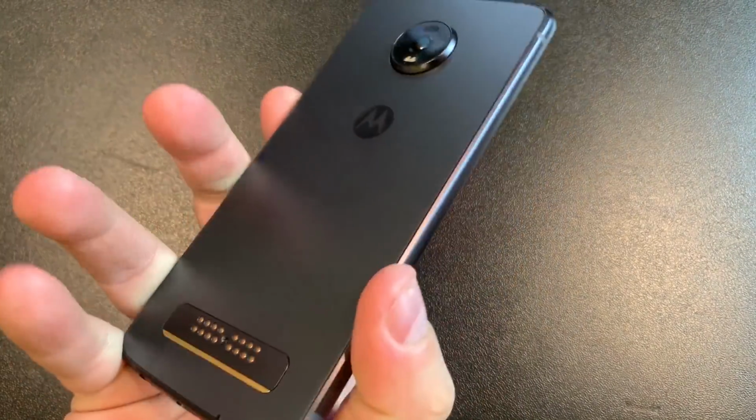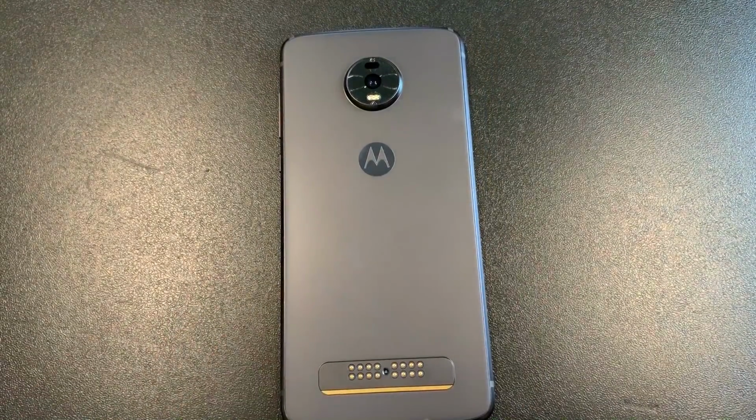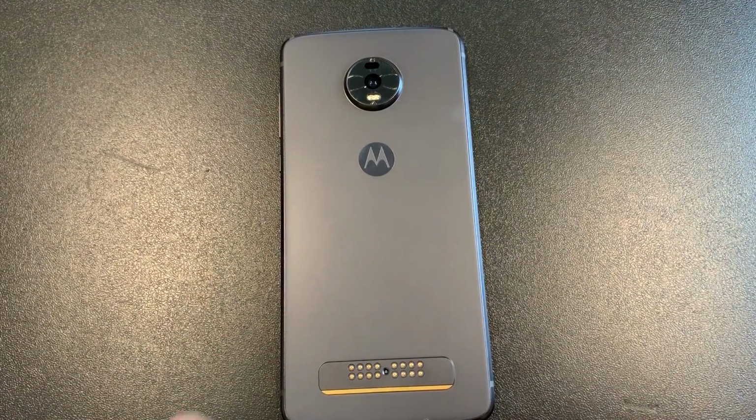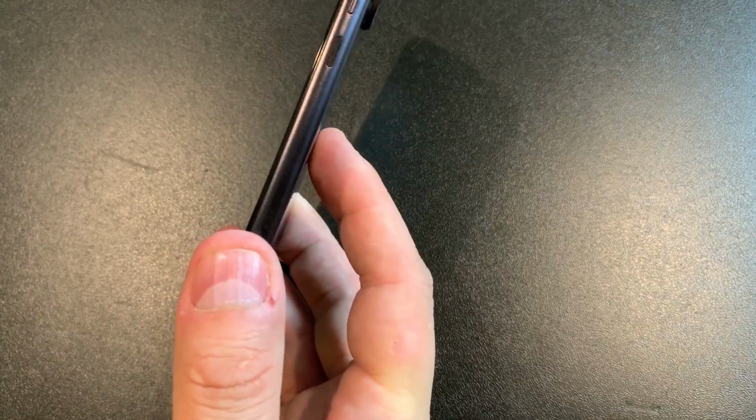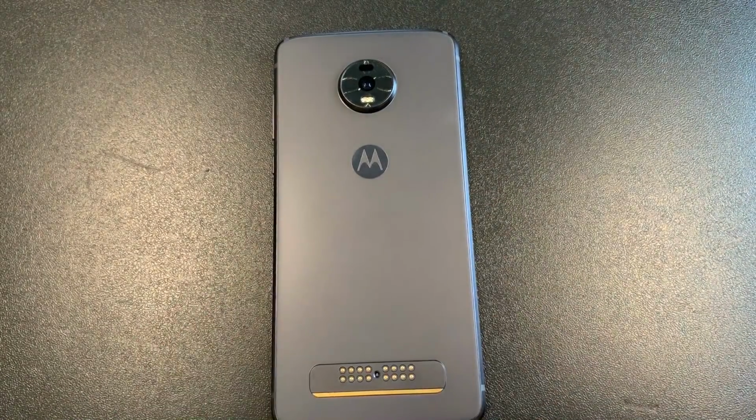I love the design of the body. Again, Moto mods are a reason you would buy this. Other than that, the phone is super thin, super light, but it almost does feel like half a phone because it's so thin and so flat. Like, it feels like half a phone, like you should be using a mod with it.